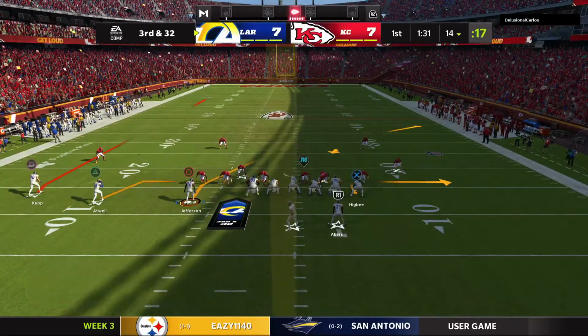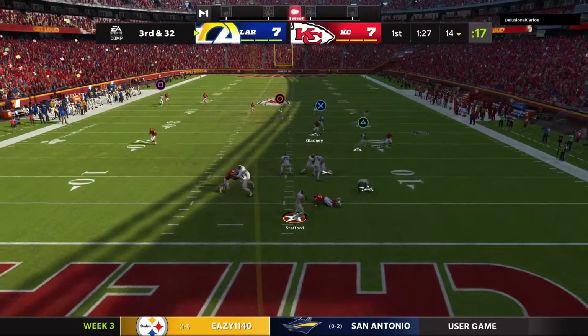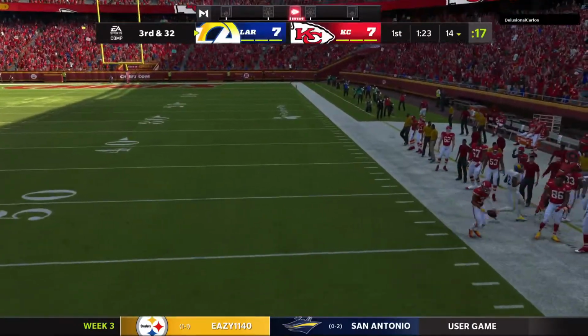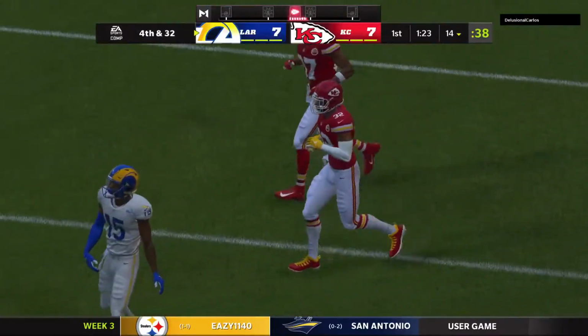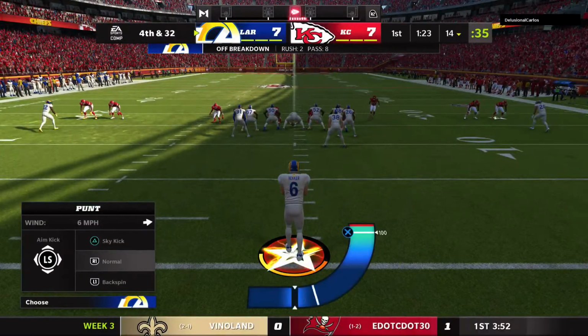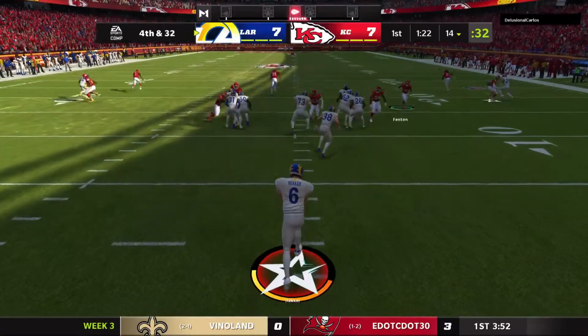Stafford. Going for Jefferson downfield. And he overshot him there. It's out of bounds, incomplete. Two things you can do in that situation: run and punt the football, or try and take your shot at getting the first down. They chose the latter, but they'll have to punt all the same.